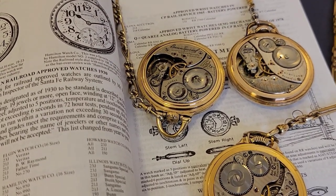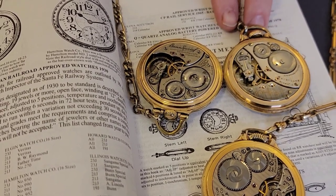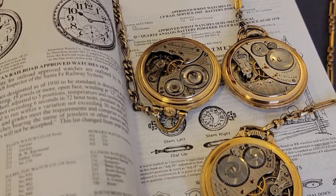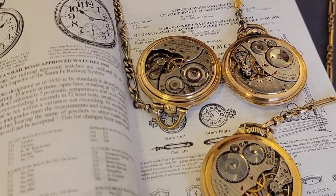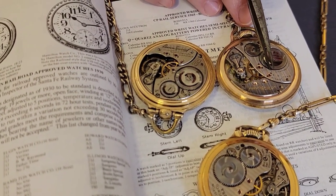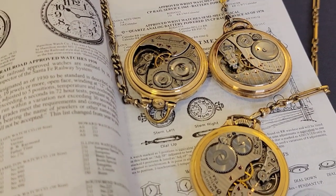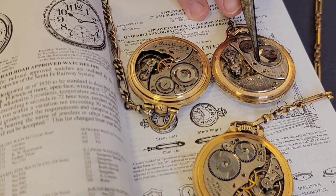This is hand finishing. Absolutely beautiful. So you can see the commonality between all of these movements. You can see the jewels are positioned very nicely. In fact, if you look at this, you can actually see that there's little tiny screws. And when it's time to service the watch, each individual jewel can be taken out and cleaned.